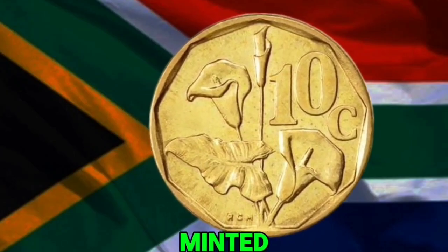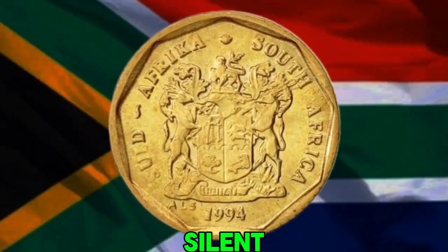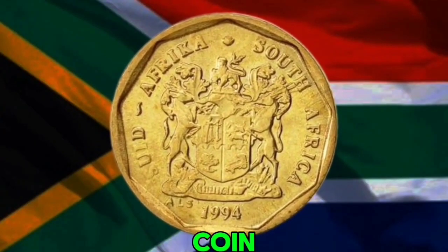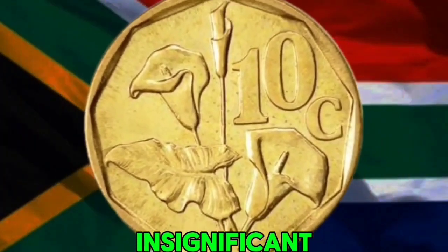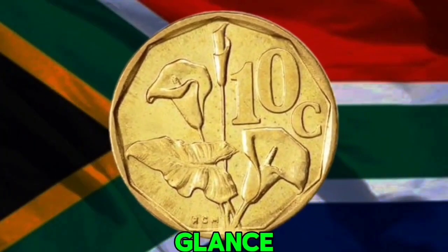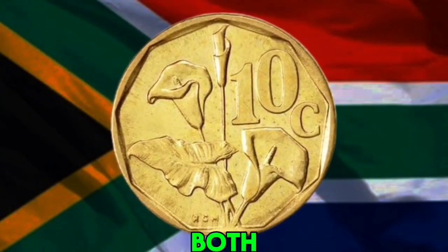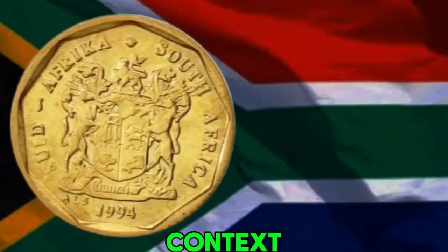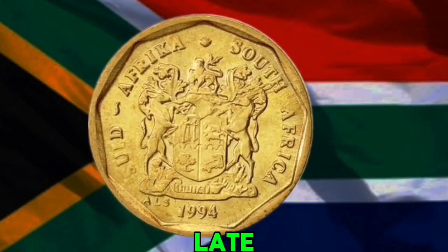The coins minted during this period are not only pieces of currency, but also silent witnesses to a historic national transformation. The 10-cent coin of 1994 may seem like a small, insignificant piece of metal at first glance. However, when you look closer, you'll find that it carries both numismatic and symbolic importance. Its design and historical context make it one of the most sought-after South African coins of the late 20th century.